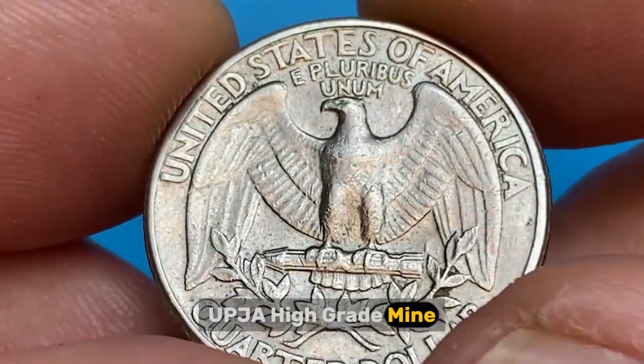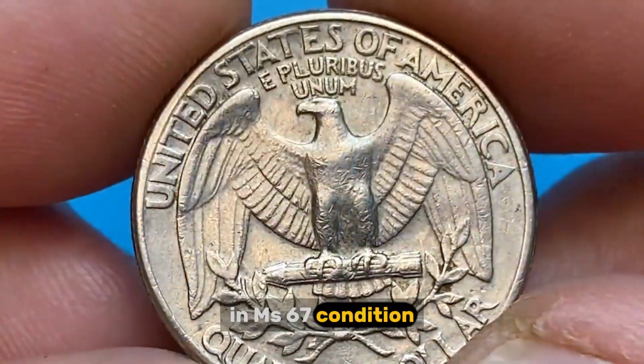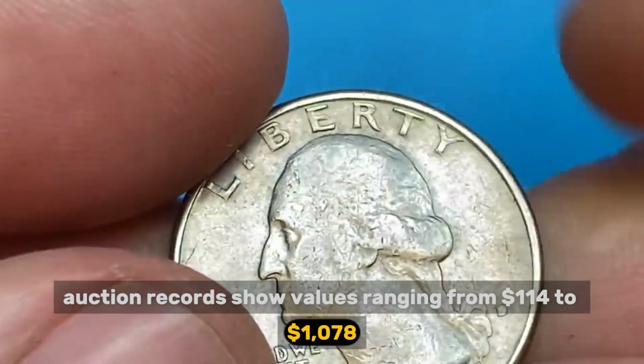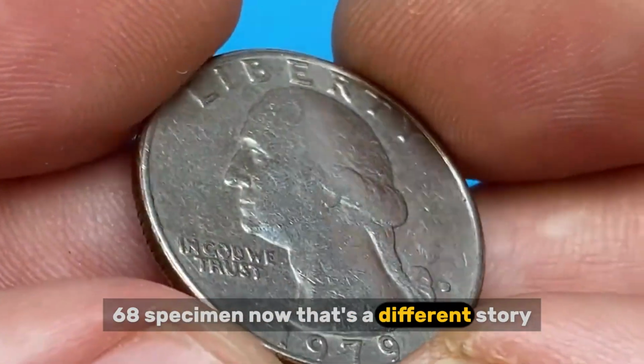Up to high-grade mint state, a 1979 D quarter can be worth a surprising amount. In MS67 condition, auction records show values ranging from $114 to $1,078. But if you happen to own an MS68 specimen, now that's a different story.